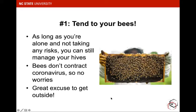So the first thing is tend to your bees. The bees don't care that we're in social lockdown, right? They don't even know, and they could care less. As long as you're beekeeping alone, and you're not beekeeping in a group, maintaining the context of the social distancing, you can still manage your hives. So get out there. Your bees still need you.